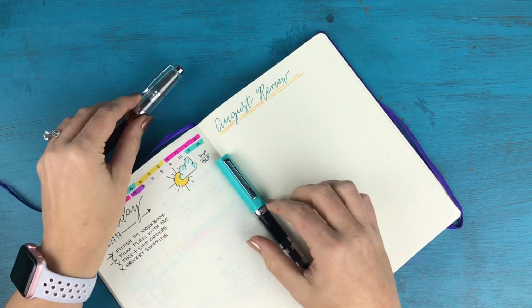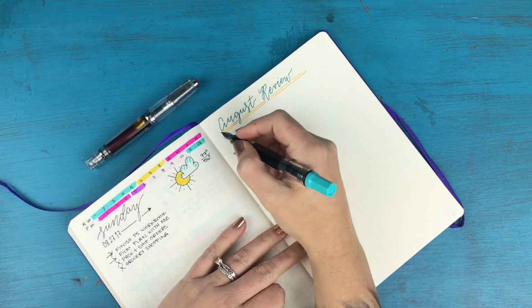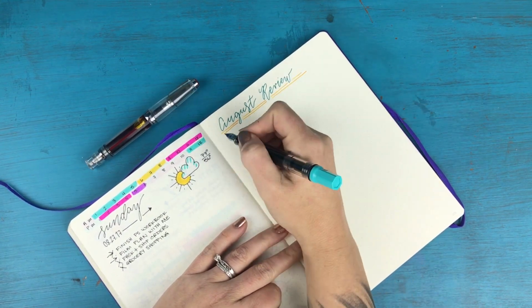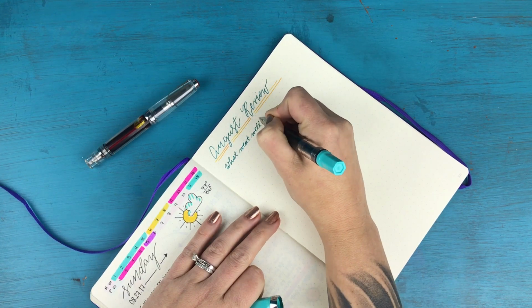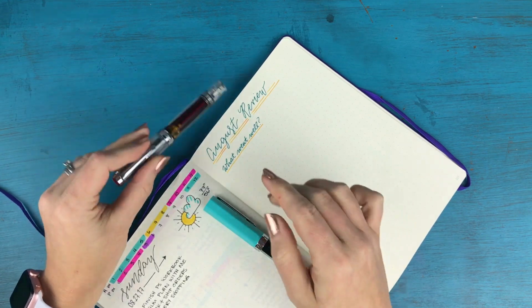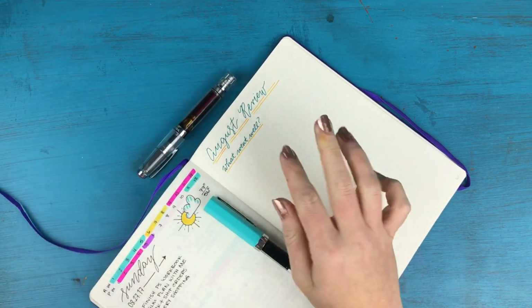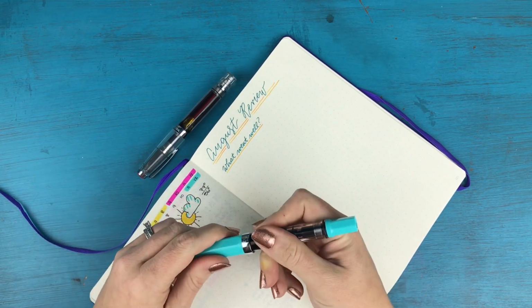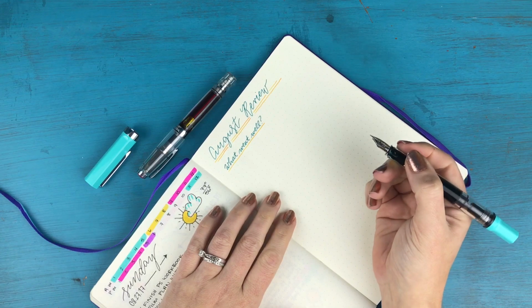All right, so we are going to get right to it. And my first question that I like to ask myself is, what went well this month? And I'm going to get some inky fingers. For some reason, this one's leaking a little bit today. I don't know why. So I'm going to have a nice little yellow spot on my finger right there. But that's okay. All right, so as far as what went well.